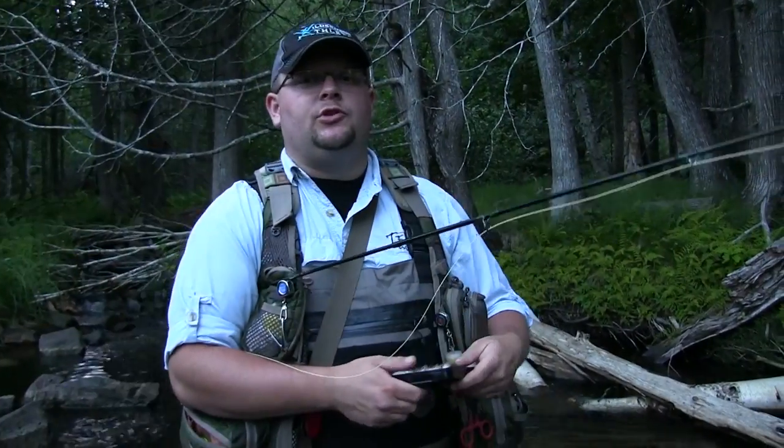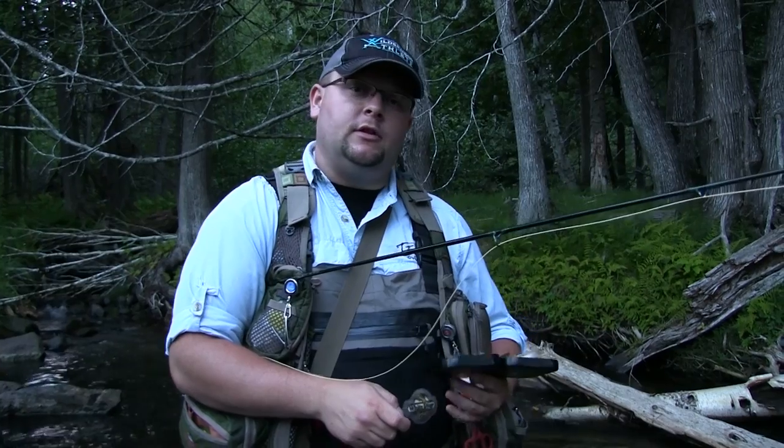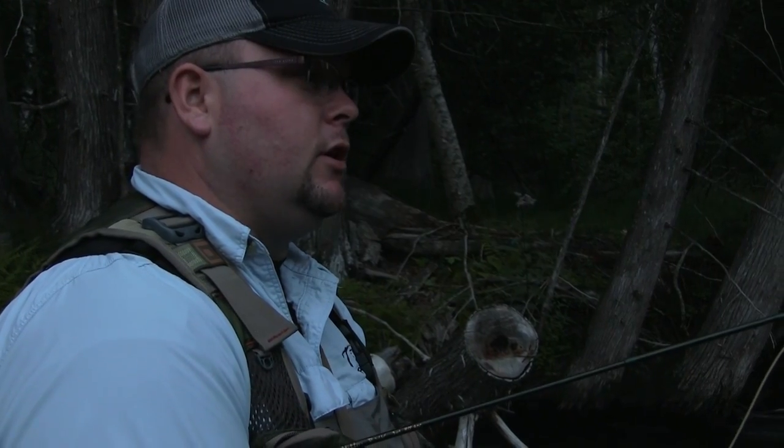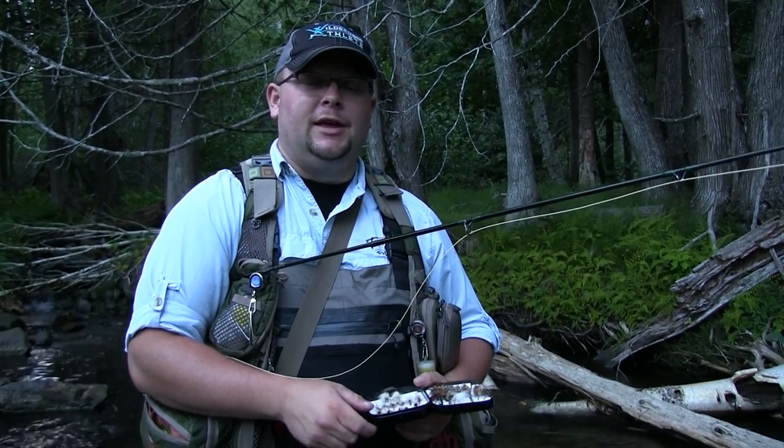Yep. All right, we're going to switch course and head downstream. We had some great luck moving upstream, but it's getting a little dark, so we're going to head back toward the truck, and we're going to fish our way down. Now, going downstream with a fly rod, there's really nothing more effective than a coachman.